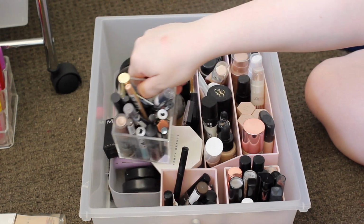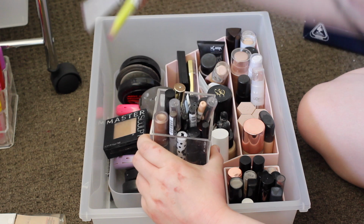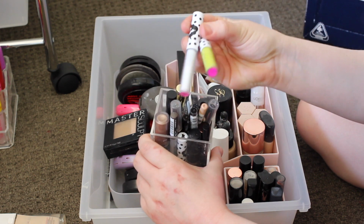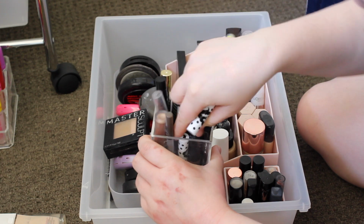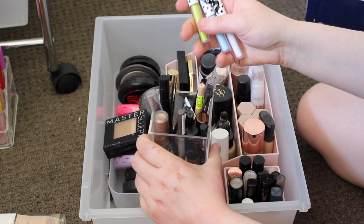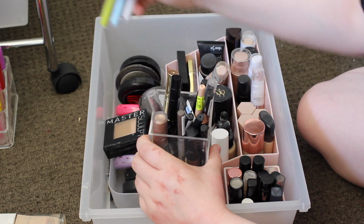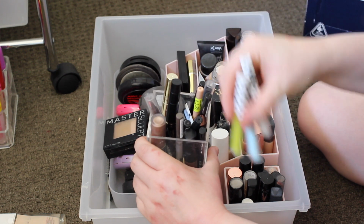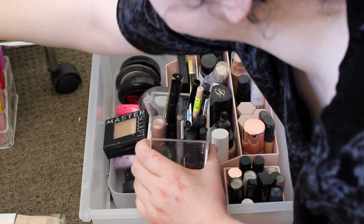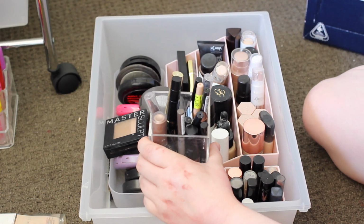Alright, so what we should do is start off with all my liners and stuff. So I'm going to pull out these because I still use them, the Lime Crime ones. But you guys should know, if you've been here a while, that I got these 5 years ago, 6 years ago. I did wear the yellow one recently. Still wears well and everything. So no actual issues, but I might just set them aside in my collector's items area because I don't know if I should keep wearing them, you know.